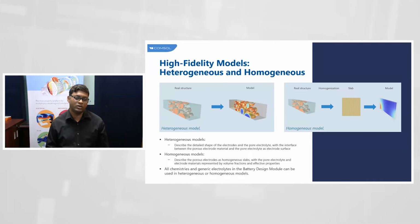So those heterogeneous systems we can deal with when you want to go for the high fidelity model in the system. This is a detailed model for the electrode side, where you are deciding the size and shape of the electrode and the porosity of the electrode, which is a structural property. And if you are not at the electrode level and you want to reduce your computational load, then you can go for homogenization, where we homogenize the phase and come up with a slab, and that slab acts as a model.